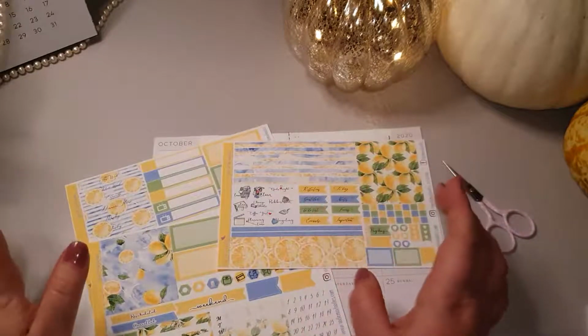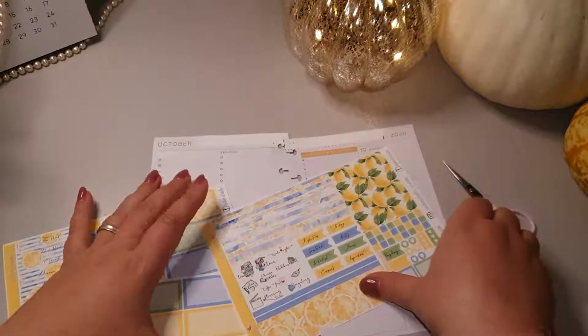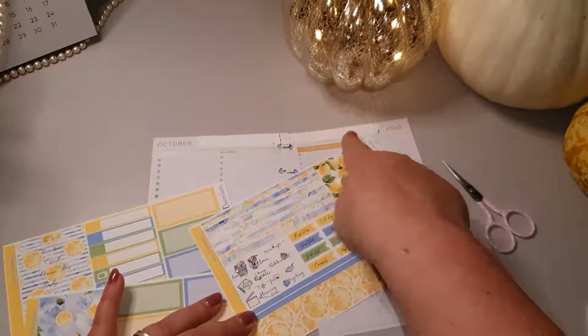Anyway, again, I keep digressing, so sorry about that. So I have pre-Tipp-Exed out this top bit because these lemons need to go there.